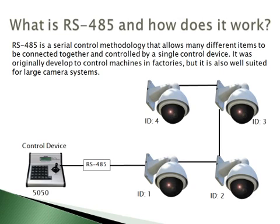Well, technically speaking, RS-485 is a serial control methodology that allows different items to be connected together and controlled by a single device. Now, it was originally developed to control machines in factories, but is perfectly suited for cameras on a large system where they're all connected together.